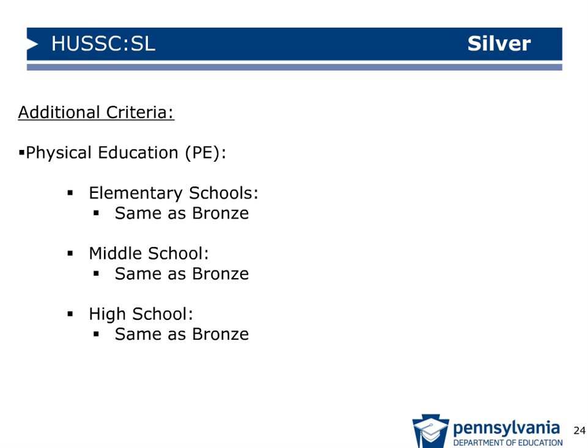The physical education requirements for the Silver Award are the same as at the bronze level. As a reminder, PE has to be offered a minimum average of 45 minutes per week in elementary school throughout the year, and up to 20 of those 45 minutes of physical education may be met through structured physical activity planned by a certified PE teacher and implemented by either a classroom teacher or a school administrator. In middle school, structured physical education must be offered to at least 2 grades, and in high school, it's required that structured physical education be offered in at least 2 courses. You will see when looking at the HUSSC application that there are spaces for you to briefly describe how your school offers structured physical education and physical activity in the application.